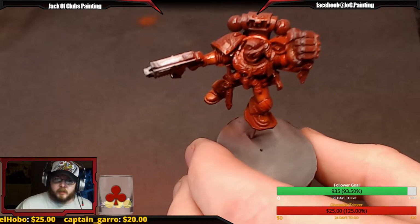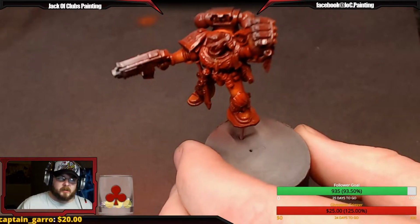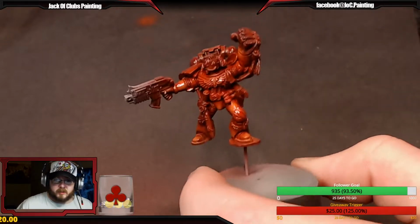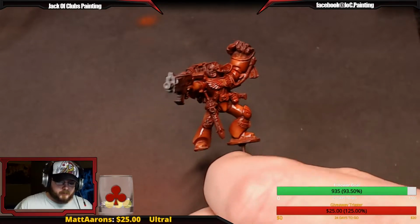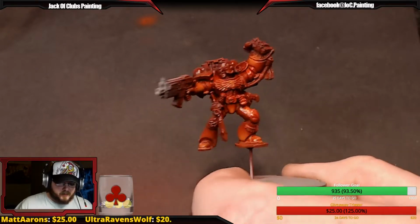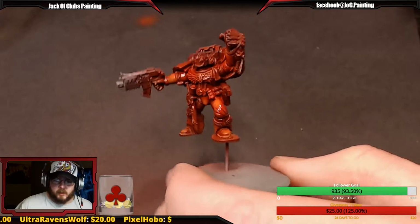So just like a normal primer, you can go with black, you can go with white, you can go with gray. The only reason I primed him like that is so that he would show up on camera with the primer, so you could see all the details before you started spraying him. But a normal black primer would work just fine.